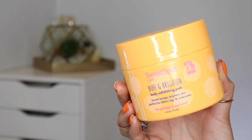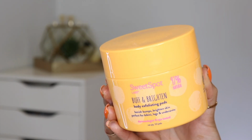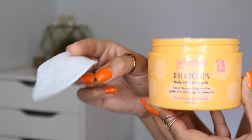So that being said, my first item for summer 2021 are the Sweet Spot Labs Buff and Brighten Body Exfoliating Pads. You can pick these up if you are Canadian from the Amazon.ca website or from their website. And these have an AHA-BHA blend, which you hear me mention time and time again and how much I love it for my face and it's so effective and my skin loves it. So now I have the option for my body skin, which is really exciting.